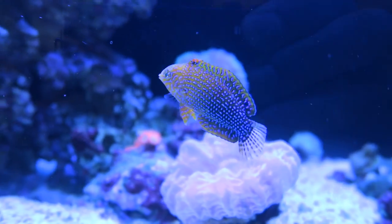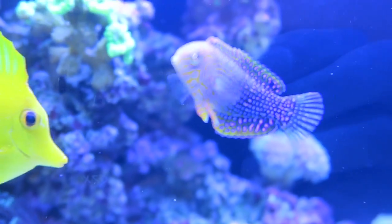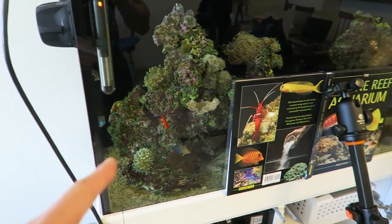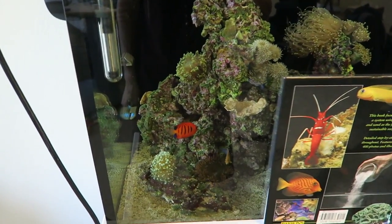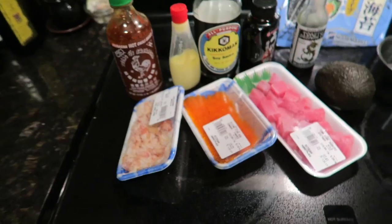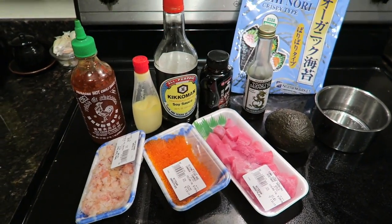Potter's leopard wrasse is so beautiful. So we stuck the book against the glass. So once I turned off the lights, as you can see, the flame angel, Captain Falcon, is just swimming around happily. And while we wait for the fish to acclimate, I thought we would make some lunch, an Ahi Sushi Tower. I stopped off at the Asian market and these are the ingredients that I got.